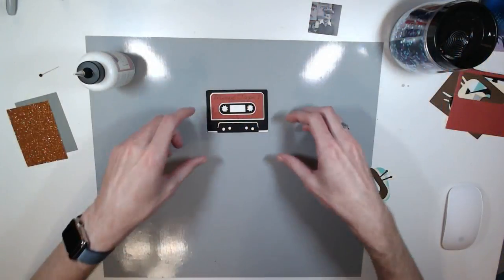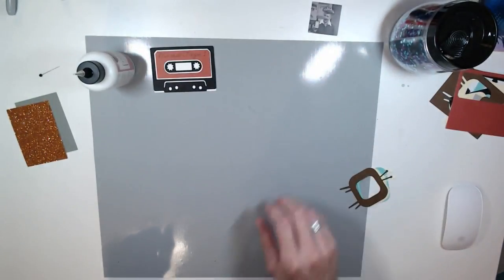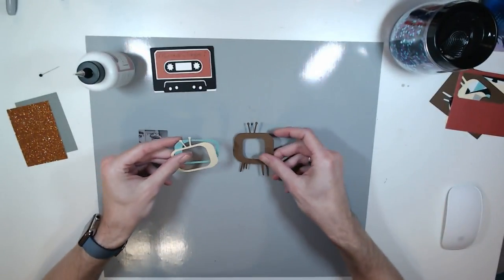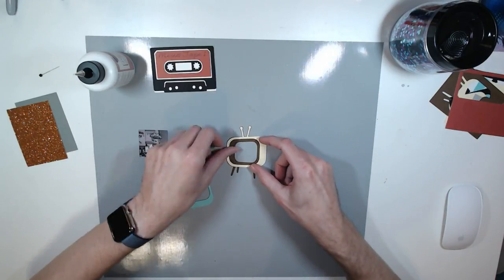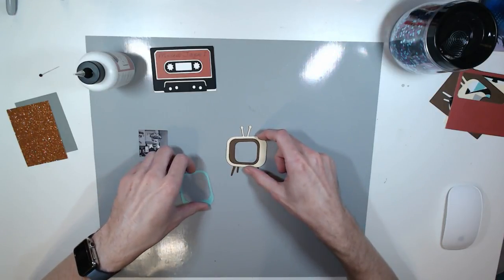Oh, man. All right, so now we're going to go ahead and move on to our next ATC. Let me switch back over to the overhead cam. I'm going to set this one aside, let it dry. That's going to be our first ATC for tonight. Our second one is going to be an I Love Lucy themed one. So I have my TV, I have my base. So that's going to go on there like that. Something doesn't feel right. No, this is right. This is totally right.